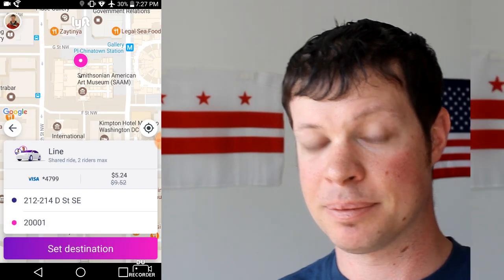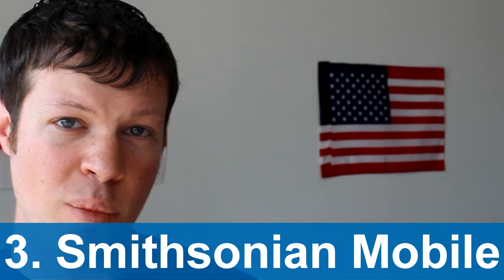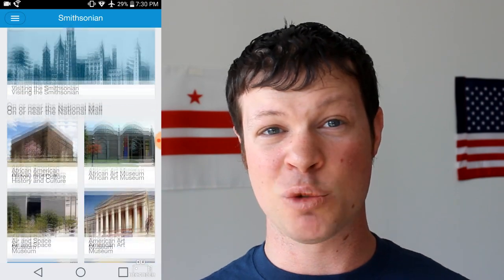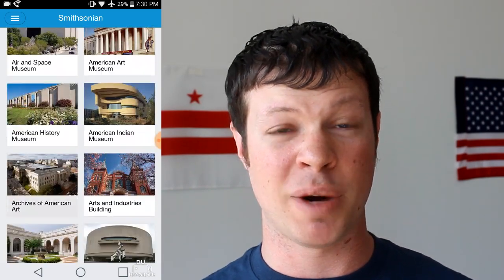Number 3, Smithsonian Mobile, which I highly recommend you download before leaving your house for your trip, because not only do you have to download the app, but a supplemental data file that includes information about all of the exhibits at the Smithsonian, and believe me, there are a lot. If you don't know in advance what exhibits are out there, and you don't know what you want to see, it's really easy to miss something really cool that you otherwise would have really enjoyed.